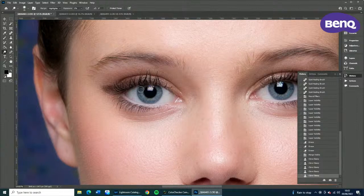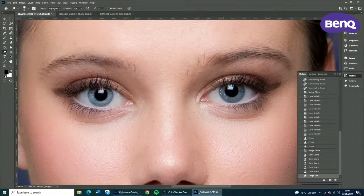Here we go. So we're going to get a nice soft edge on this, an exposure of somewhere between 5 and 10%, okay? And I'm also going to set my dodge tool to just going after the highlights. So what that means is it's only going to go from lighter mid-tones through to the lightest highlights. And when you drag it across, it will just give a little bit of punch to those eyes. Just a tiny little bit there in the blue.